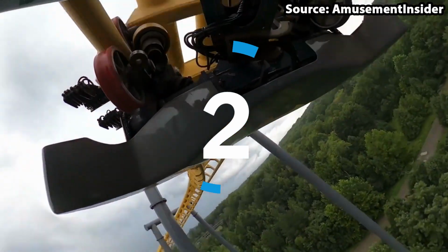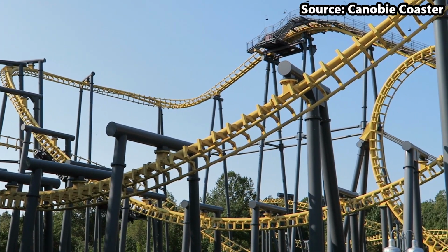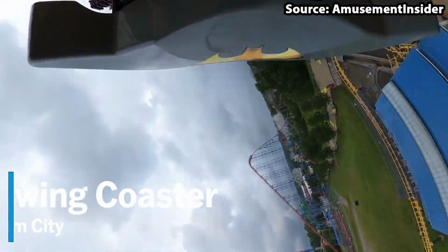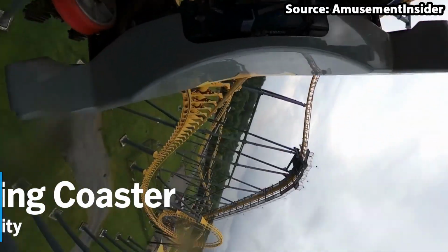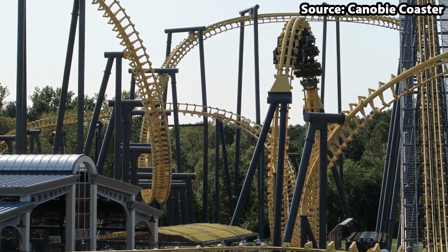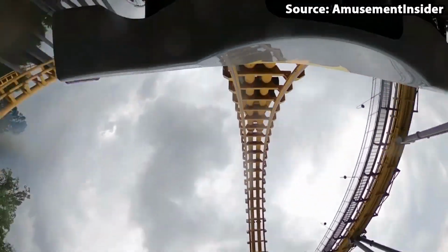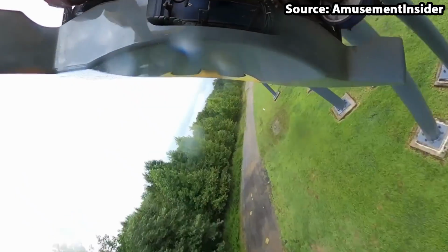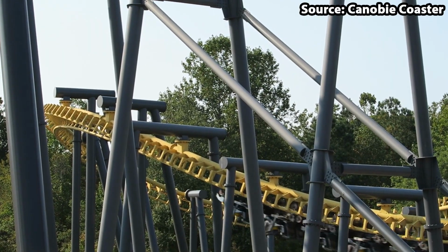Between number 2 and 1, it was tough. However, after a lot, and I mean a lot of consideration, we have decided to put Batwing Coaster at the number 2 spot, and with it being a Vekoma flying coaster, for anyone who has not done one of these before, well then you are in for a treat, as not only will you head around with Batman's many twists, turns and inversions, but you will do all of this laying down.